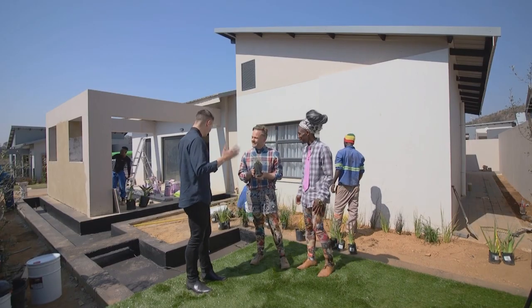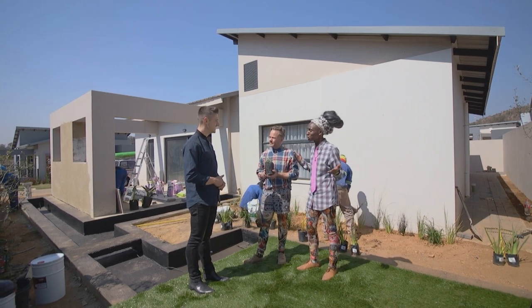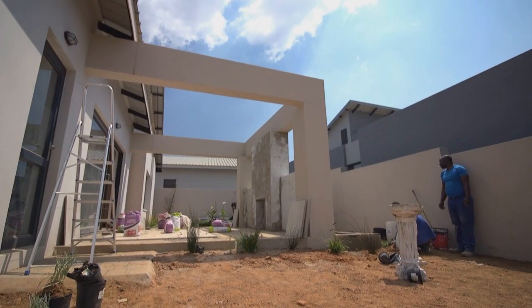This is looking so cool and green. The grass is green on the other side. Absolutely. Welcome to our chill area and the garden space. You don't only get one patio, but two! Two for the price of one or two for the price of two? Two for the price of one.